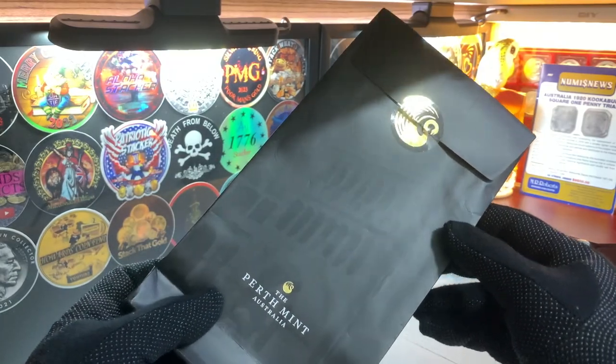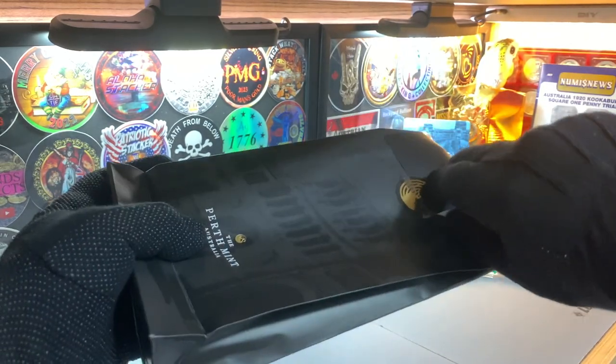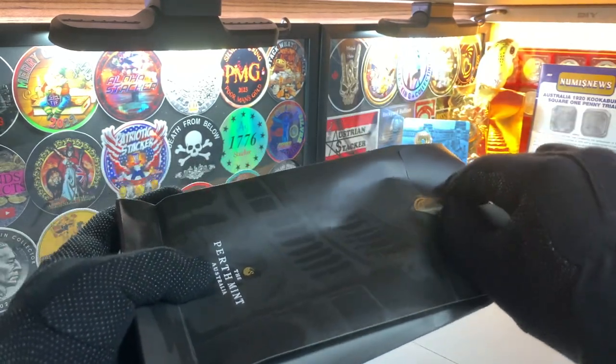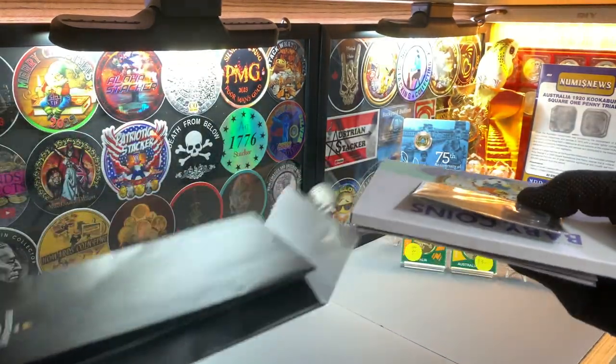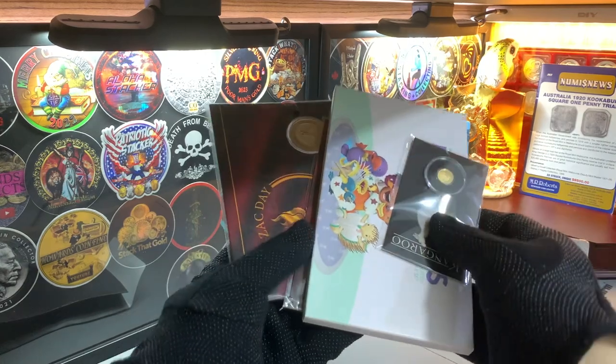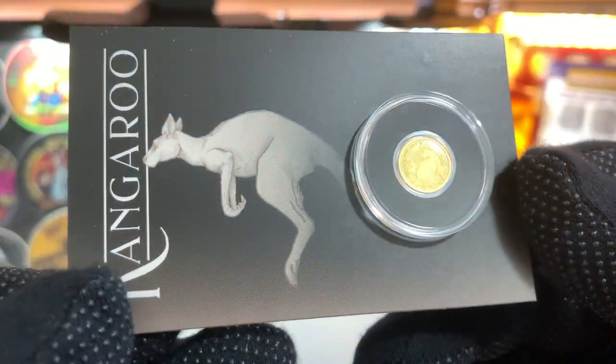Okay, let's first start by taking a look at this package from the Perth Mint. It's already been a couple of months, and I don't really remember what I purchased from them. But let me just get them out and we'll go through them one at a time. Let's start with this gold coin here. That's always a good idea.